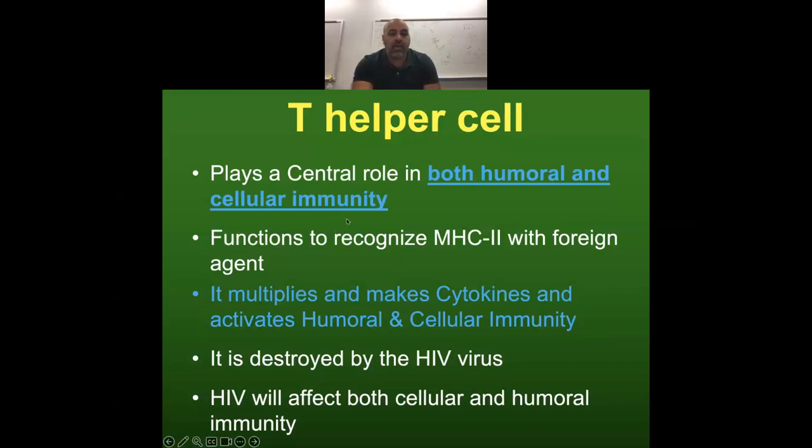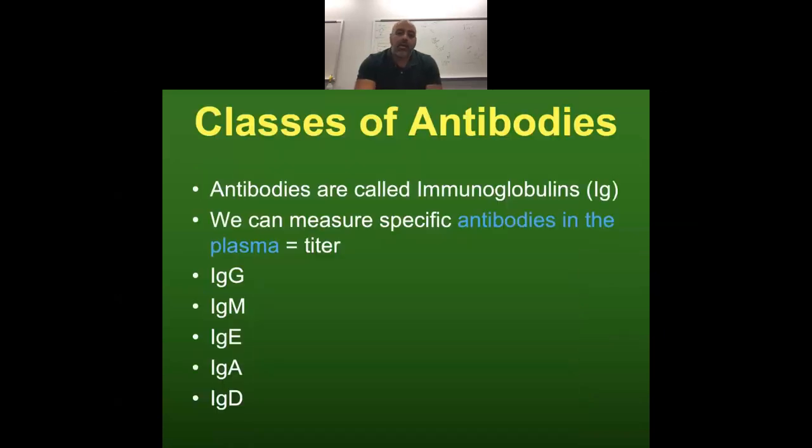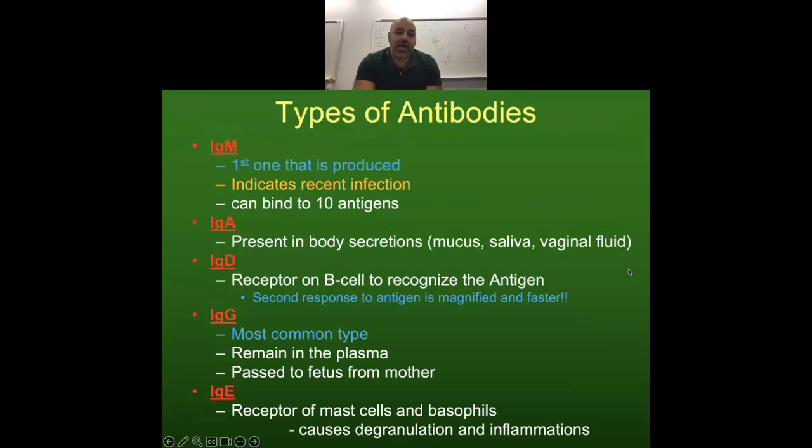Okay. So the T helper cell, remember, is involved in both humoral and cellular immunity. You take him out, we're in big trouble. Remember, he meets with MHC2. Trains both through chemicals, cytokines. Remember, HIV destroys him. So if we take him out, we lose both lineages. Looked at that. Antibodies. So when they measure it in your plasma, that's titers. That's what they're measuring. There's 5 that we talk about: IgG, M, E, A, and D.